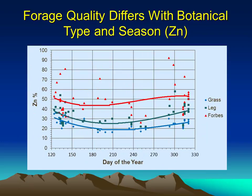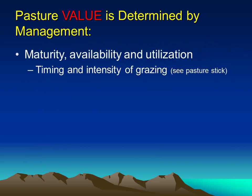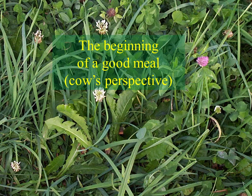Non-structural carbohydrates, this is the one I want to get to. A lot of times we look at these broadleaf weeds or forbs and think of them as bad, but they're actually bringing trace minerals we need, zinc and copper. If you want natural sources of zinc and copper, 10% forbs in the stand will provide it for you. So remember value, and it's determined by your management, maturity, soil fertility, and your forage species that are out there. And you want to do it all in tune with the climate that you have.